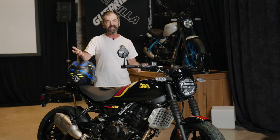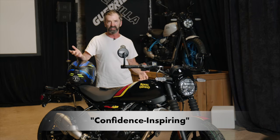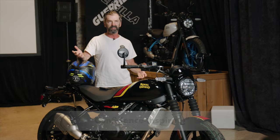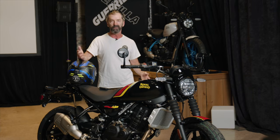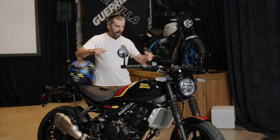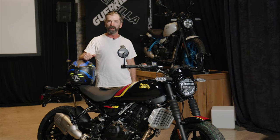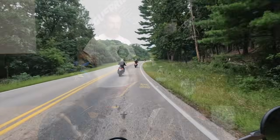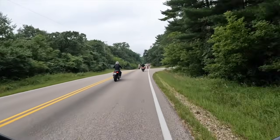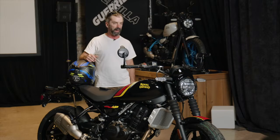I know this phrase gets used so much, it's almost ridiculous. Confidence inspiring. It inspires confidence. Everybody says that. What the heck does that even mean? Well, I can describe it with this bike. What it means is, from the moment you get on it and you engage it in gear, turn the key on and get ready and start rolling out, you instantly feel comfortable. There's been bikes I've been on that I haven't felt comfortable on for a little while until I had some seat time with it, got a few miles on it.